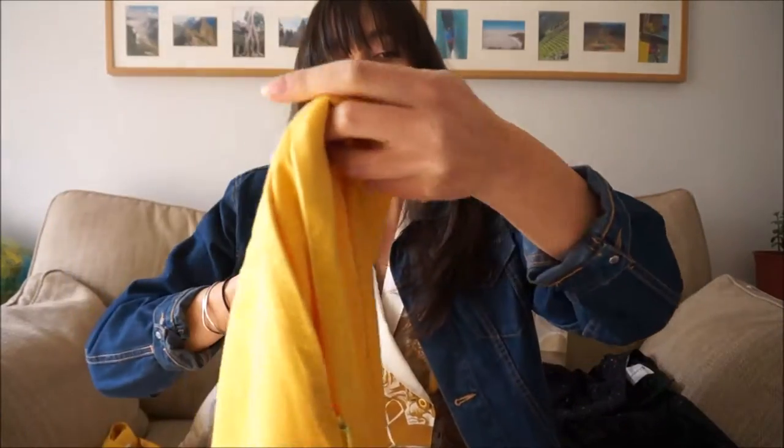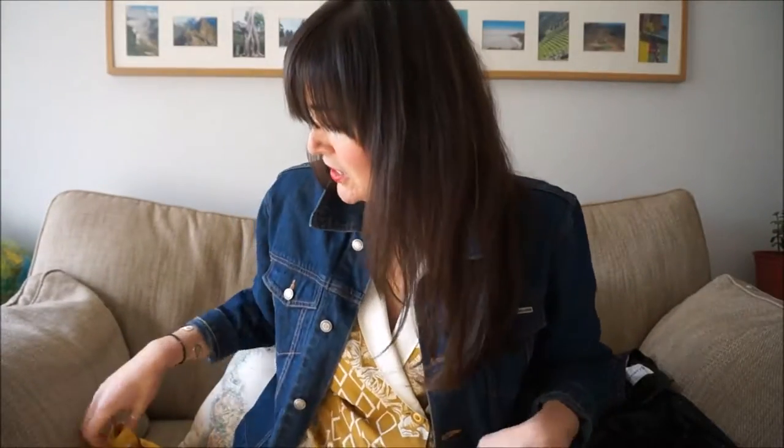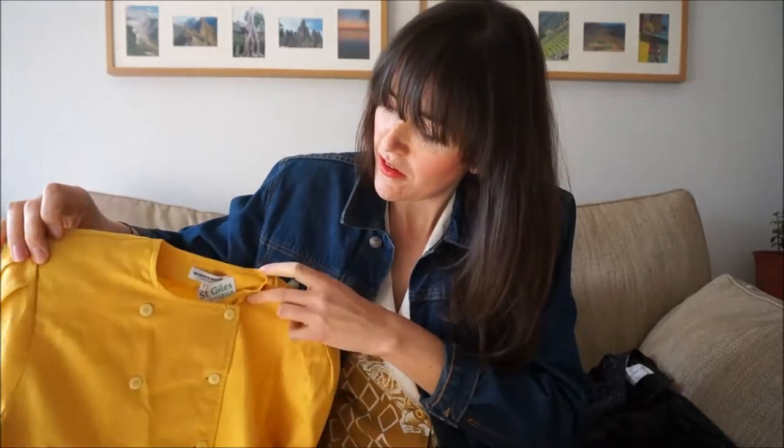Next, we have this super cute. Oh, now look at the colour of this. Isn't it beautiful? I love it. 100% cotton, made in England, pencil skirt and matching peplum style cropped jacket from Winsmore, made in England.